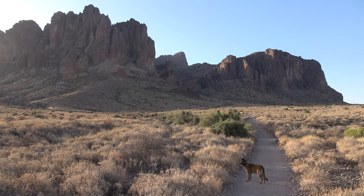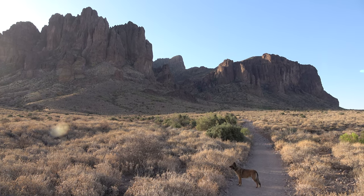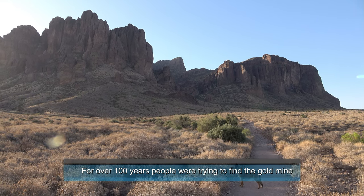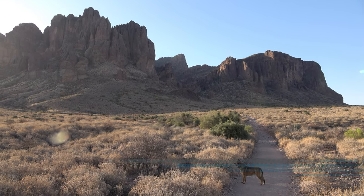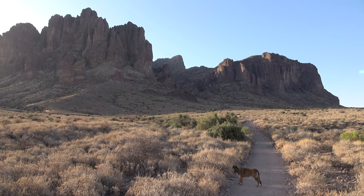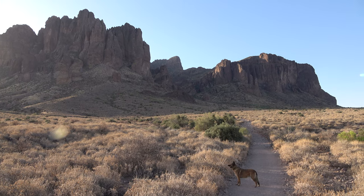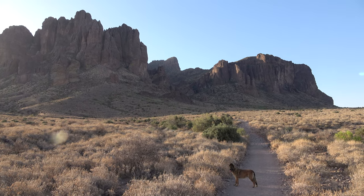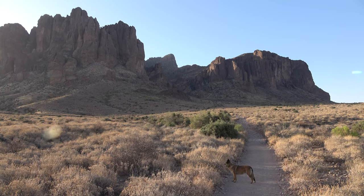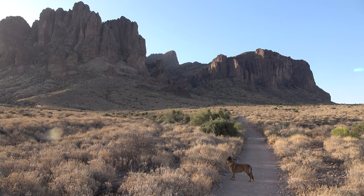The Superstition Mountains, where there's supposed to be a long lost gold mine. As the story says, a Dutchman found it. He died. Therefore, the Lost Dutchman State Park. But back in the days, they called almost everybody from Europe a Dutchman. In fact, it was a German.